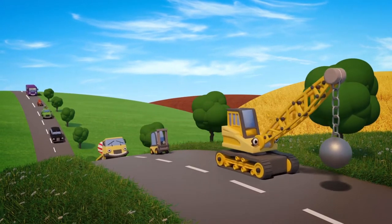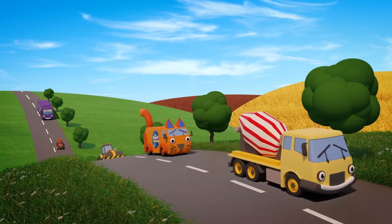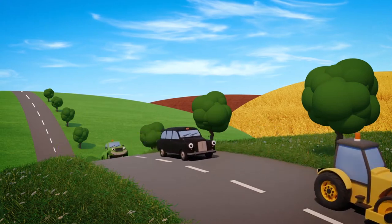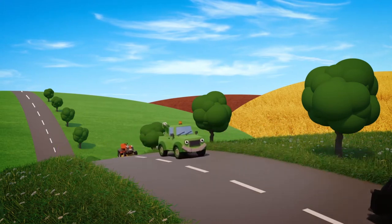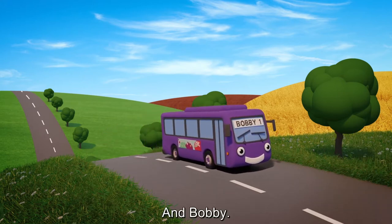Ryan, Florence, Celia, Andy, Rick, Tony, Tilly, Maisie, and Bobby.